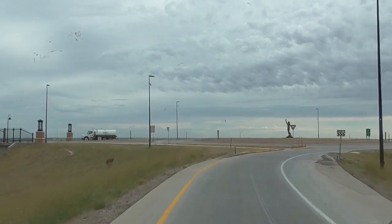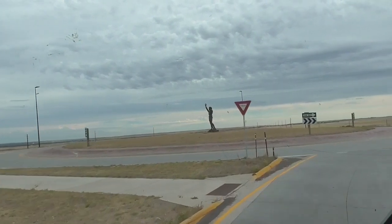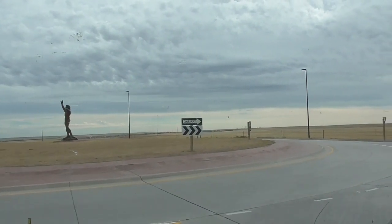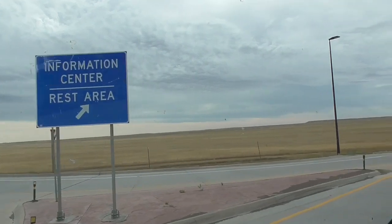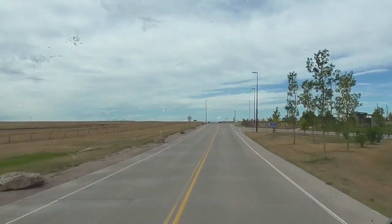Look at there. Who's that guy? I bet you that's Lewis or Clark or one of them guys. Oh, them guys. I don't know. Information center and rest area. Parking for trucks and RVs.